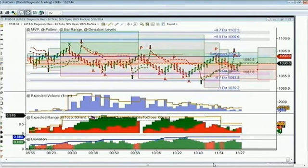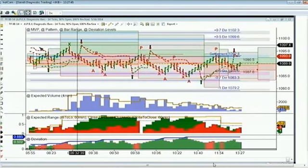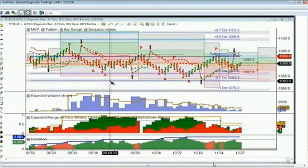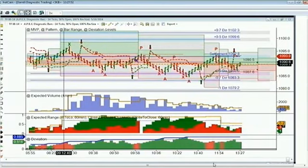You can look at expected ranges and see how we're staying perfectly inside of our expected ranges. More honestly, more than anything, we're staying inside of our close to closes. There's not a single hour today on the Russell that hasn't opened and closed within the expected close to close. Now, some of them came outside of it, but they all went right back inside the expected close. Every single one of them. So it's a chop day.